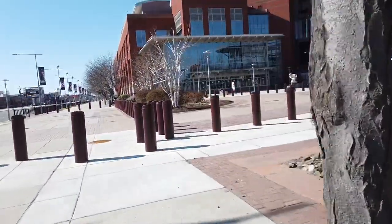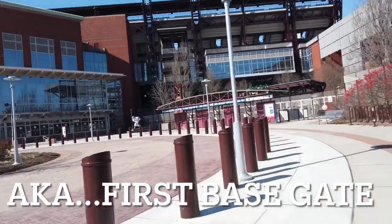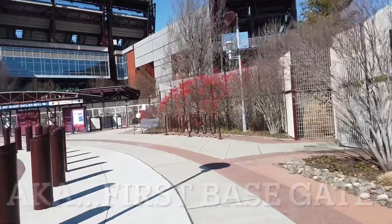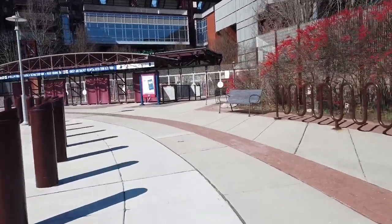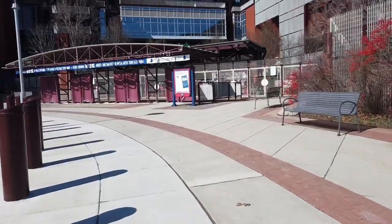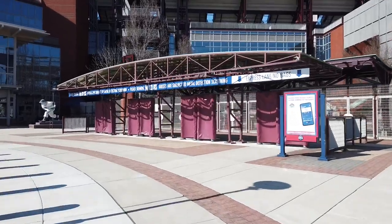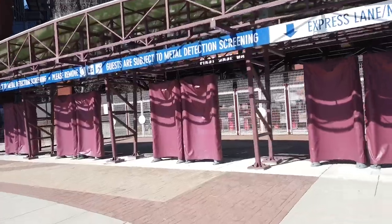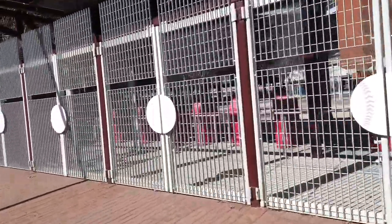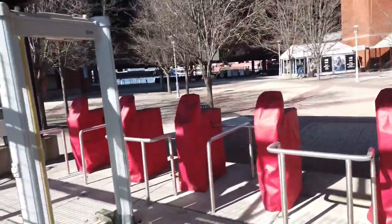This is the Robin Roberts entrance. This entrance is where, when they have like Star Wars night or the Temple football teams here, they sign autographs. If something's going on, it's going on usually here or in Ashburn Alley. I highly recommend when you get to the game, always come early, because you never know what you're going to see.